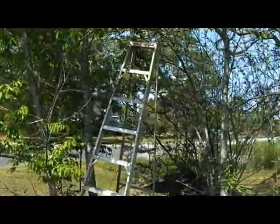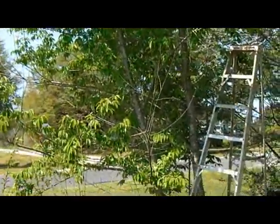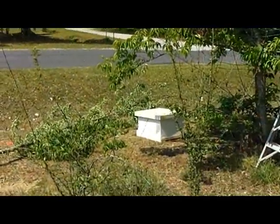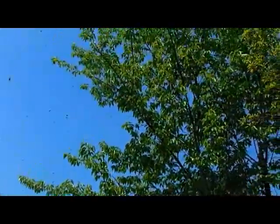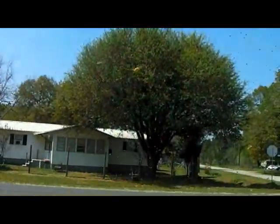There's still a bunch of them flying around out here. So we're gonna see if they light somewhere else and try again. Hopefully they'll go on inside that box because I put a pheromone lure in there. That'd be real nice. Anyhow, this is currently what's going on. Bees everywhere.